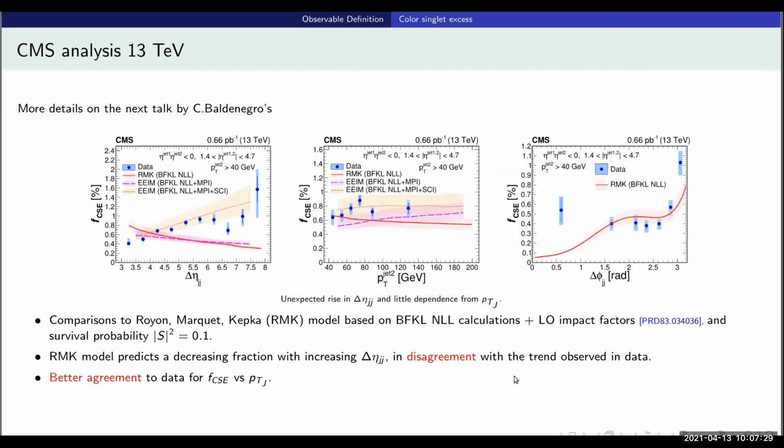Fast forward to the very recent 13 TeV analysis that my colleague Baldenegro will talk about in more detail in the next talk. We can see that the pure BFKL theoretical prediction, which is labeled here as RMK, the red band, reproduces the data very poorly. So there is certainly something missing.